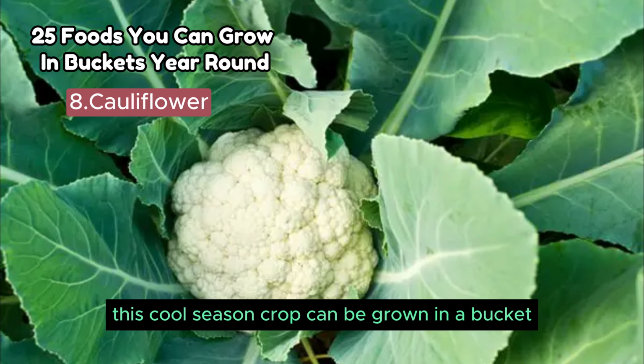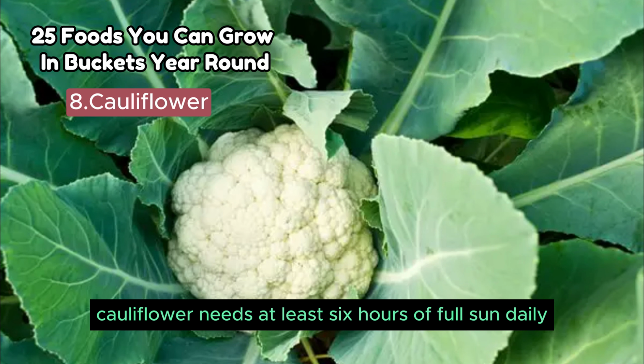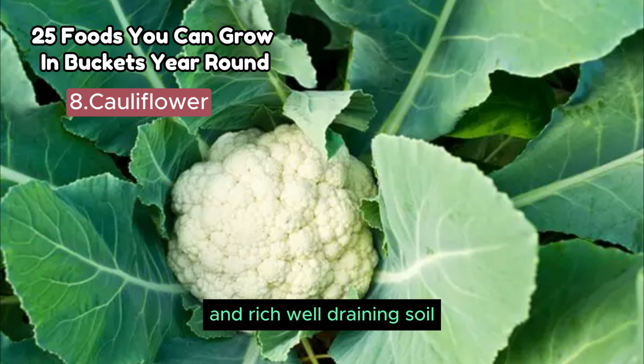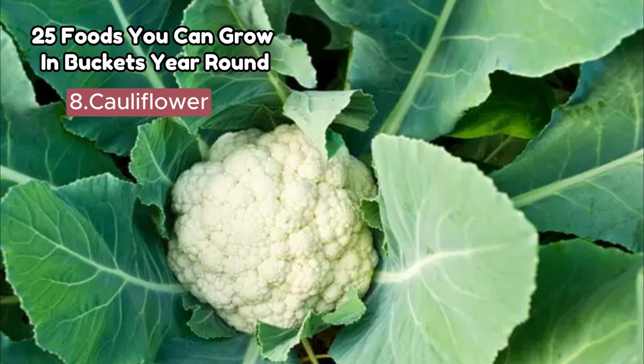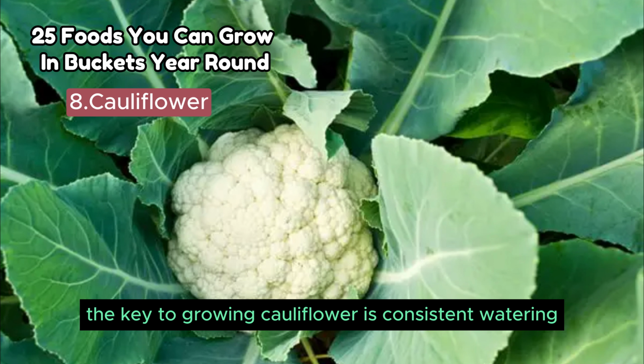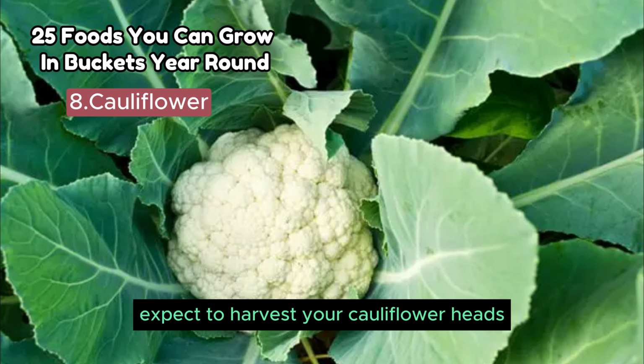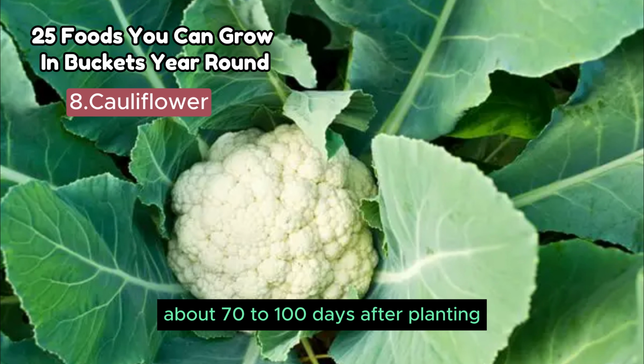Cauliflower. This cool season crop can be grown in a bucket with success. Cauliflower needs at least 6 hours of full sun daily and rich, well-draining soil. Start from seedlings for best results. The key to growing cauliflower is consistent watering and keeping the soil moist. Expect to harvest your cauliflower heads about 70 to 100 days after planting.